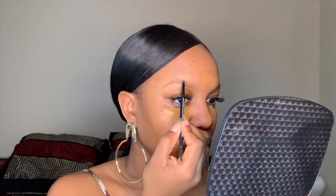Oh, my hands are sticky from my primer, but it's two-ended, so this is the pencil side, and then it actually has a spoolie side as well, and I use this to do my brows. Y'all see how little bit of brow I got, right? But this helps. It's a pencil end, and it just works. All done with the brows.